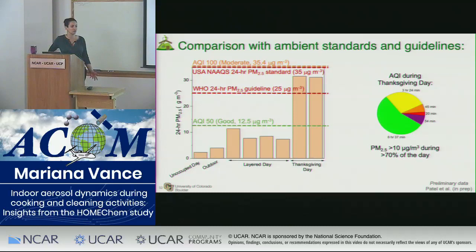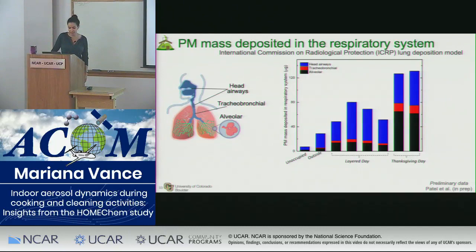So because we have size-segregated data and we can make some assumptions, we can calculate the particulate matter mass deposited in the respiratory system. So we use the ICRP lung deposition model for calculating those depositions in terms of PM mass. And what you see here is that if somebody were outside throughout one of the days of HomeChem, only about 14% of the particulate matter that they inhale would end up in the alveolar system.